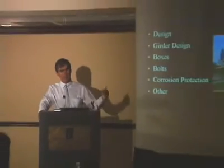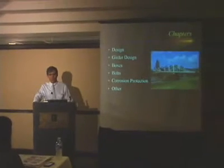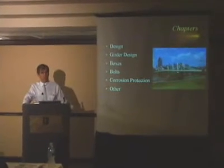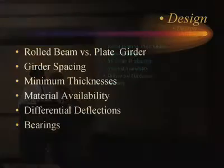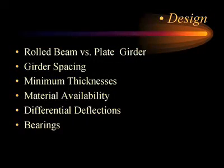In a nutshell, these are the 6 sections or chapters that are in the book. And I'm going to go through each one of them briefly. We don't have sufficient time to get into everything that's in here, so I've tried to just pick what I think is appropriate for shorter span steel bridges. Getting into the design section, this first design section has to do more with the general overall design of the bridge, how it's laid out, and how it's going to be put together eventually. These are the questions, again, that we get day in and day out. We'll look at each one of these issues specifically.